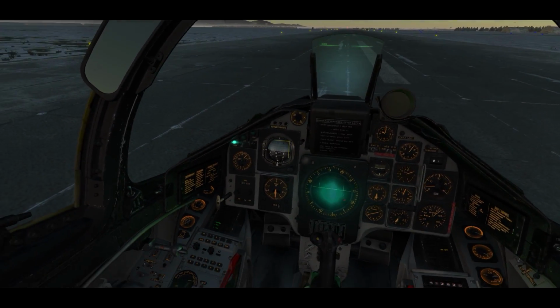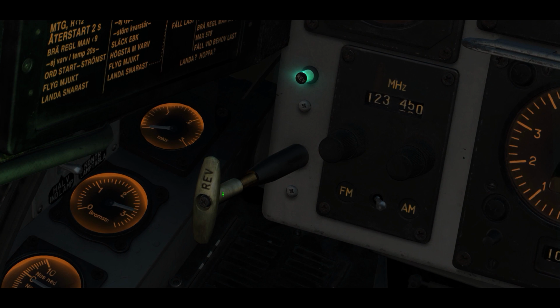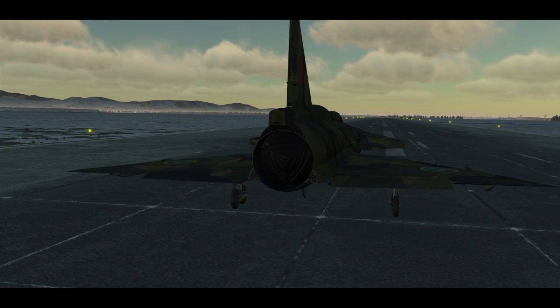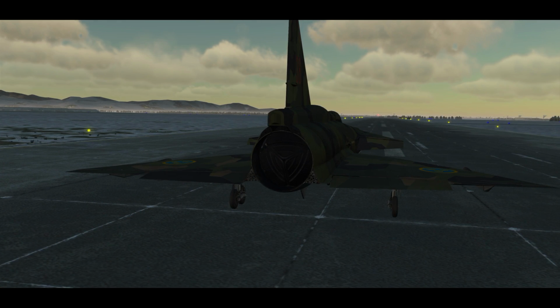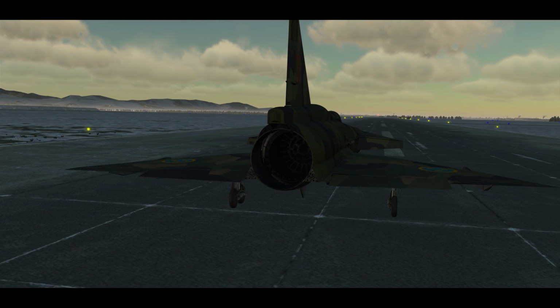In order for the Viggen to be able to stop as short as possible, a reverse thrust lever is present. When pulled, reverser flaps will close the ejector and direct engine exhaust forwards and slightly downwards. The more power you give it, the harder you slow down.